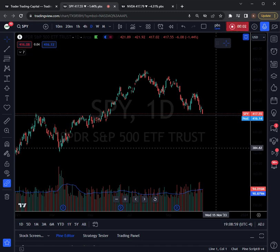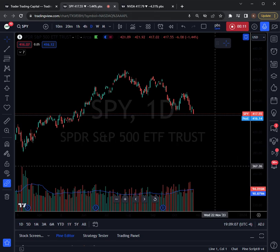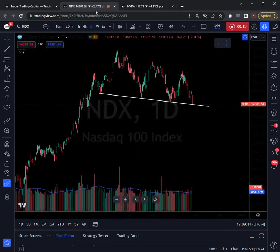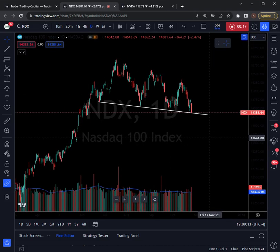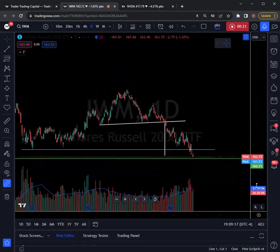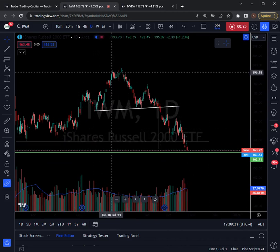Today is currently October 25th, and as we had another bloodbath in the markets today, the S&P fell minus 1.44%. The Nasdaq, the NDX, the QQQs were even worse. They fell minus 2.47%. And then you look at the Russell 2000, it has actually fulfilled and achieved the measured move downside target of this original head and shoulder.